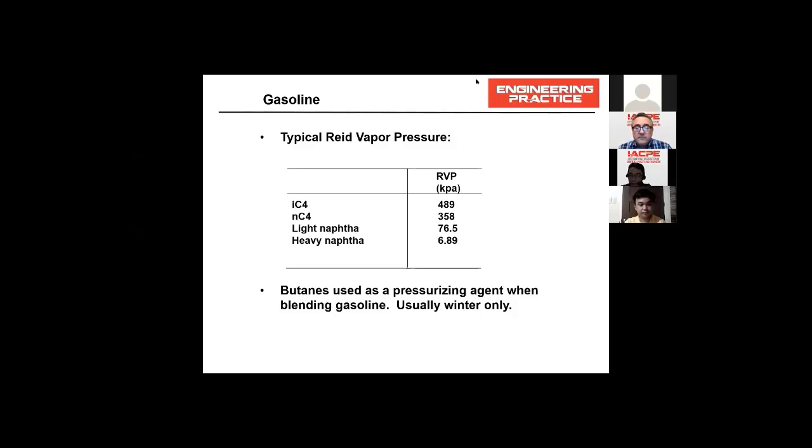Butanes are what we use to bring the vapor pressure up if it's kind of low. And we generally only do this in the wintertime. And so we actually have what's called a butane shuttle. What we do is we have these underground caverns, also called salt domes, and we will produce butane in the summertime and ship it to the caverns. Then in the wintertime, we'll bring it back from the salt domes and put it into the gasoline to blend it up. Next.